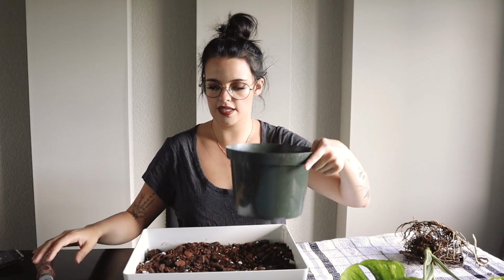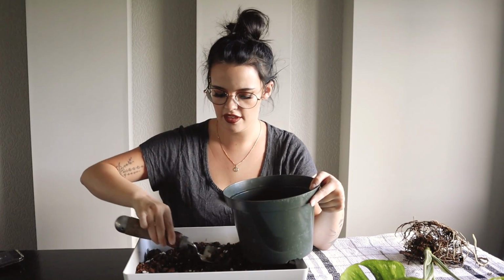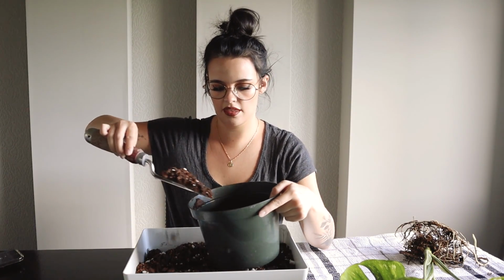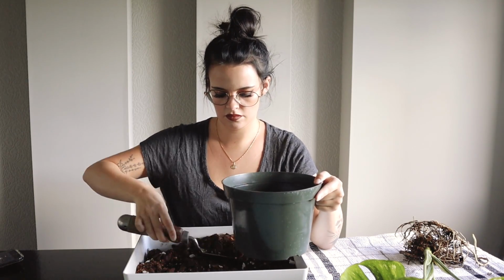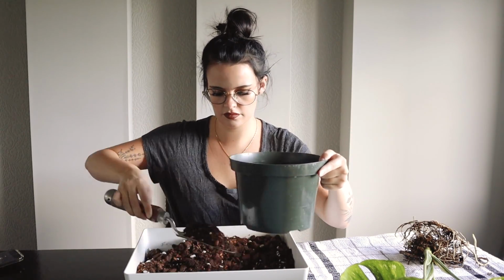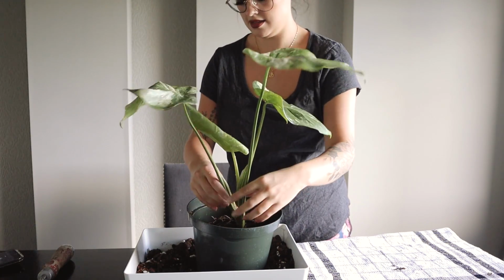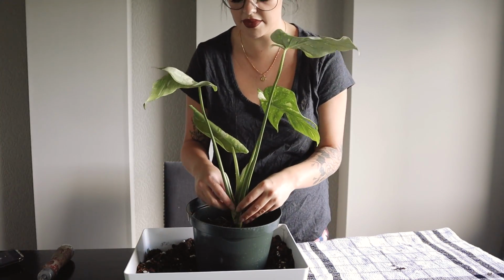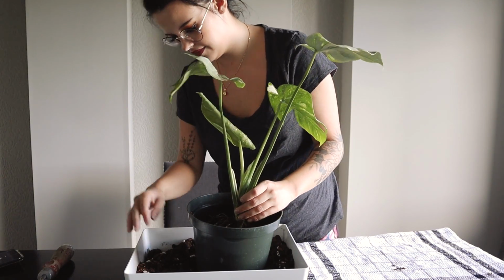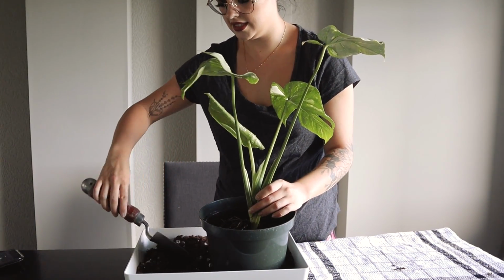So what I'm going to do is fill the nursery pot about 1.5 inches with this to begin with. I'm just going to place the plant in nicely, and you don't want to suffocate the stems of the plant, so I'm just going to lift it a little bit, and then I'm going to fill in the sides.